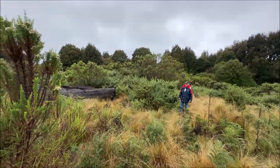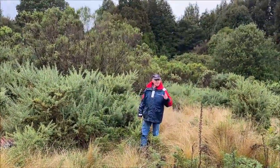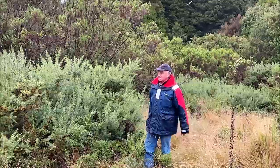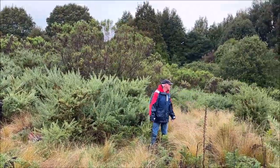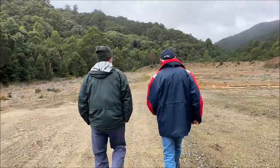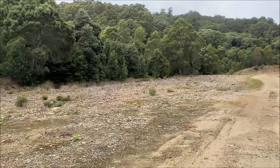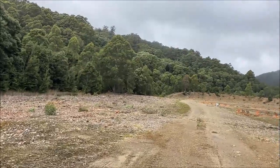This is where we worked the Don Hill, mainly from the water race up to the road, all that area there to the brow of the hill, and back this way a little bit. So Ringarooma Mining dredged the river.